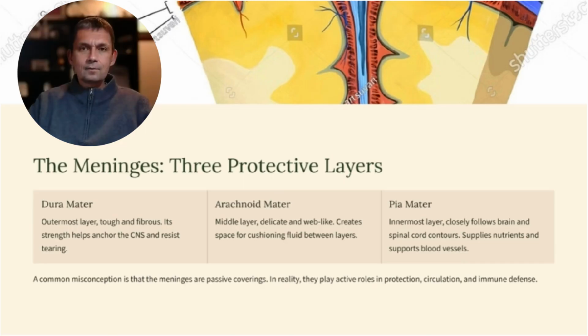Beneath the skull and vertebral column are three connective tissue membranes called the meninges. The dura mater is the tough outer layer that resists tearing. The arachnoid mater is a delicate middle layer that creates space for fluid. The pia mater closely follows the surface of the brain and spinal cord, supporting blood vessels and nutrient delivery.